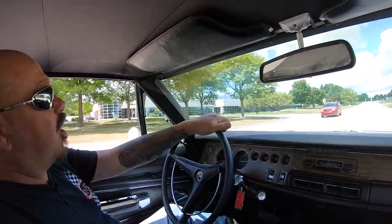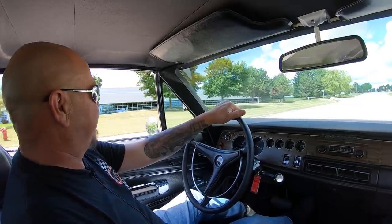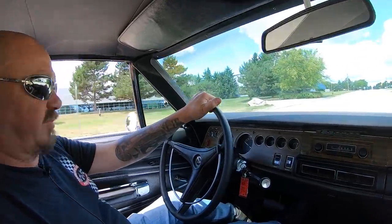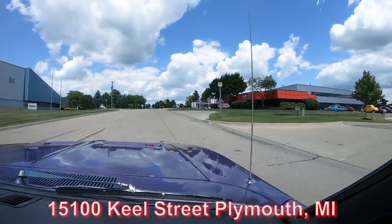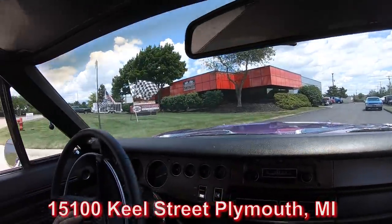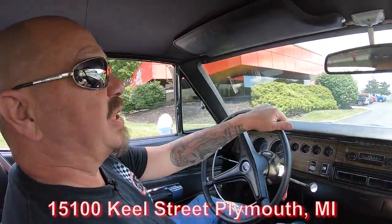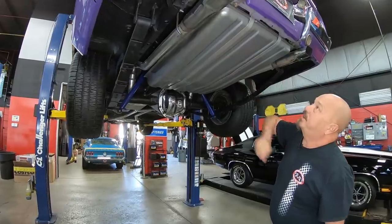And don't forget, we're always buying cars. If you know anybody that has a quality car for sale, hook us up. We'll take care of you. We're coming up in a shop right now. We're at 15100 Keel Street in Plymouth, Michigan. We'd love to have you come in and check it out in person, but we do sell most of our stuff sight unseen.